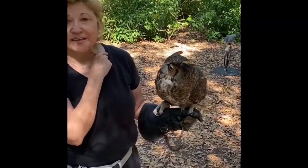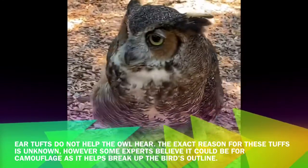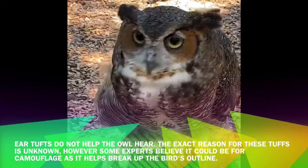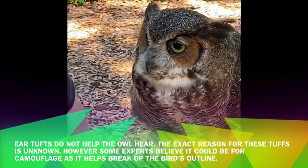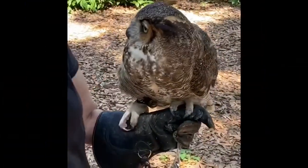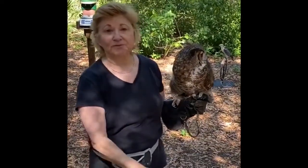They call these ear tufts, but they're not really ears. They're just for camouflage so that they can blend into the bark of the trees. So kids, those aren't ears. It's not hair growing out of the ear either. Their ears are directly behind their eyes. They hunt using their eyes, but more usually they use their hearing. They could hear a mouse under a foot of snow or under a pile of leaves.